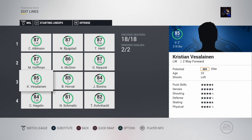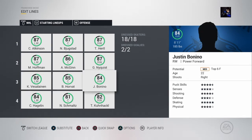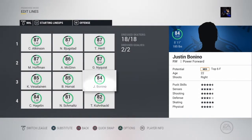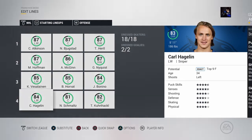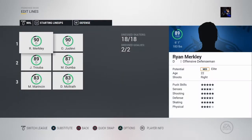And then on the third, we have Virtanen, the captain Bo Horvat, and then Justin Bonino. We drafted this guy 5th overall, and he's looking like he's starting to come through. I'm going to give him some power play time because of that shooting category, but if he can't get those goals, we may take him off. On the 4th, we got Hagelin, Schmaltz, and Kunak. Well, Hagelin may not be happy about ice time, but I gave him penalty kill time, so he should be good.